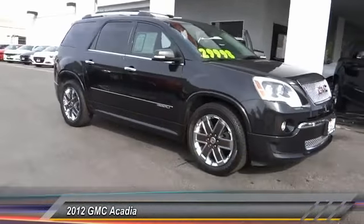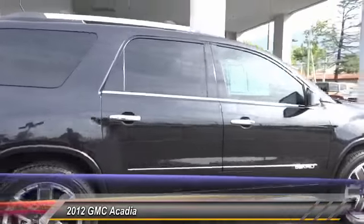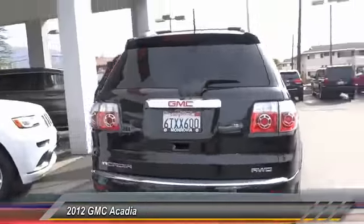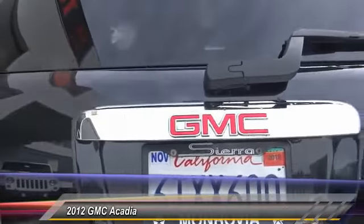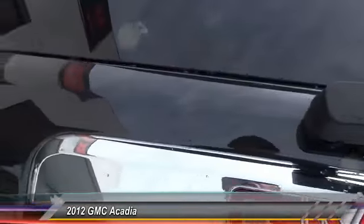2012 Acadia. The GMC Acadia has great capability coupled with exceptional safety, offering better highway fuel economy than any other 8-passenger SUV, advanced technology, and thoughtful ergonomics. The Acadia is a premium utility that rejects compromise and is priced below $30,000.